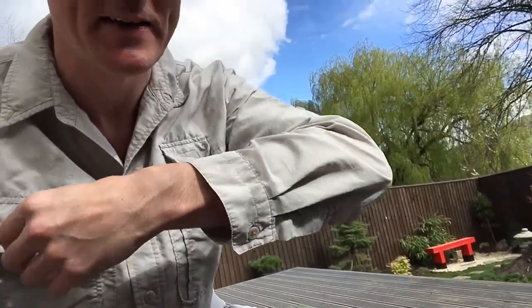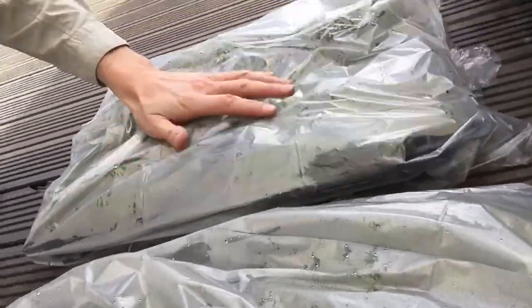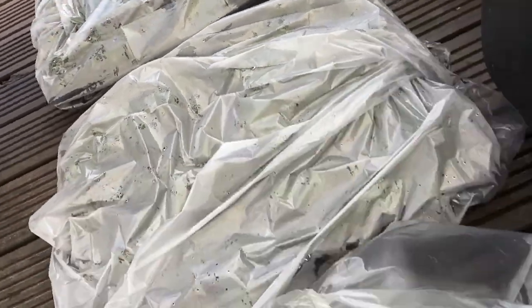Nothing like a bit of continuity, is there? The helicopters came over really low just as I was going in, so I thought I'd get a shot of those. And it's actually quite sunny, so I'm starting to catch the sun, hence the shirt. Well, that's the chamomile in polythene bags to keep them moist, about 300 odd, so that's pretty good.